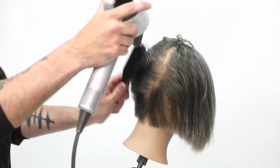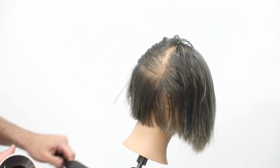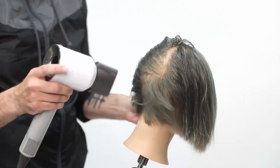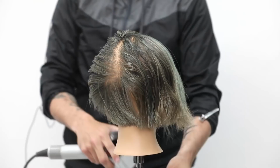You also saw the long pieces on the side. That's because this haircut is cut to have a side parting. So there's longer bits that go over to this side. But when you pull them over to this side, they're longer. So this is what she's seeing.